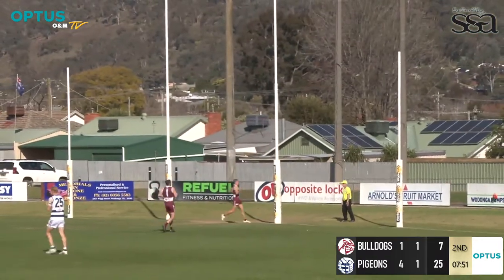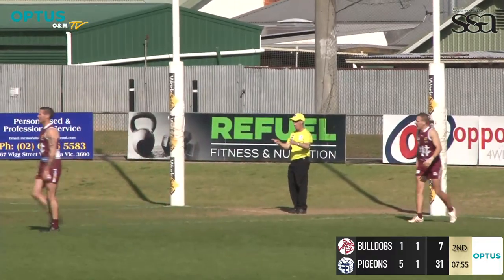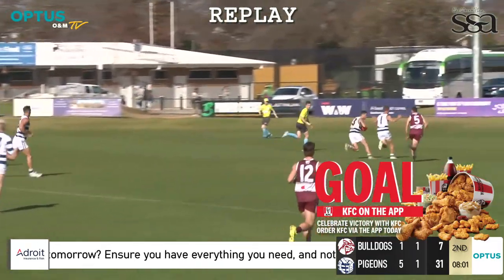That is a beautiful finish from Bailey. We know he loves a celebration. Pigeons footy at their finest. They've kicked the last five goals, and the margin's out to four goals on the CMV Truck and Bus scoreboard. 31 plays, 7. Chris Mitchell.